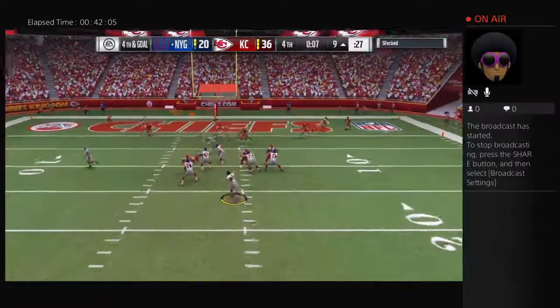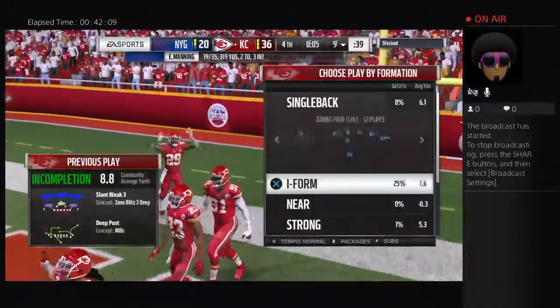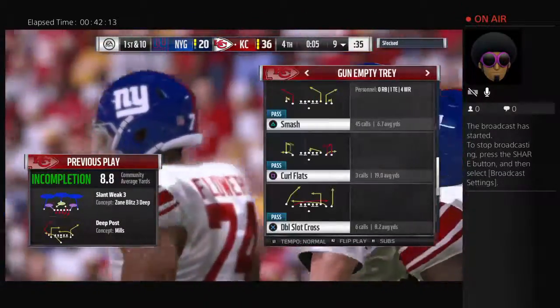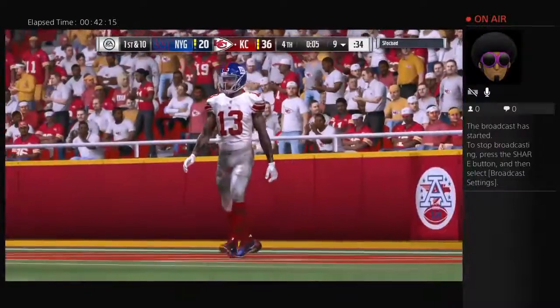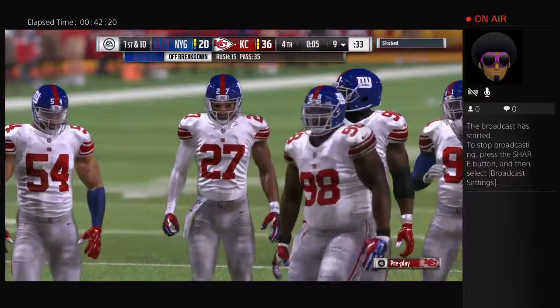Now Manning, gotta have this one. And that is incomplete, stopping the clock with 5 seconds to go. And they're not able to convert on 4th down. And now here comes Kansas City. 2 timeouts remaining defensively, but that shouldn't make much difference right here.